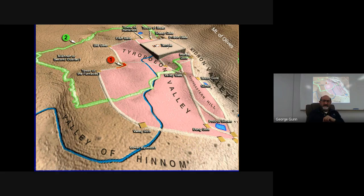And so the temple eventually gets built here. The lower part of it was where David had his city, called the City of David. This was also the city called Salem, and the king of Salem was Melchizedek back in Abraham's day.